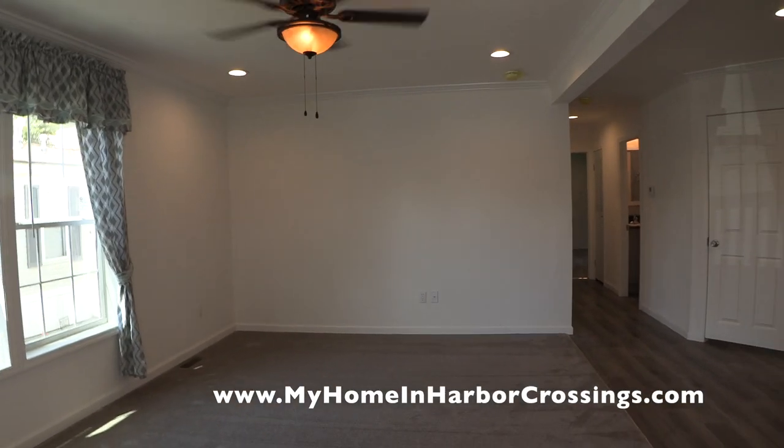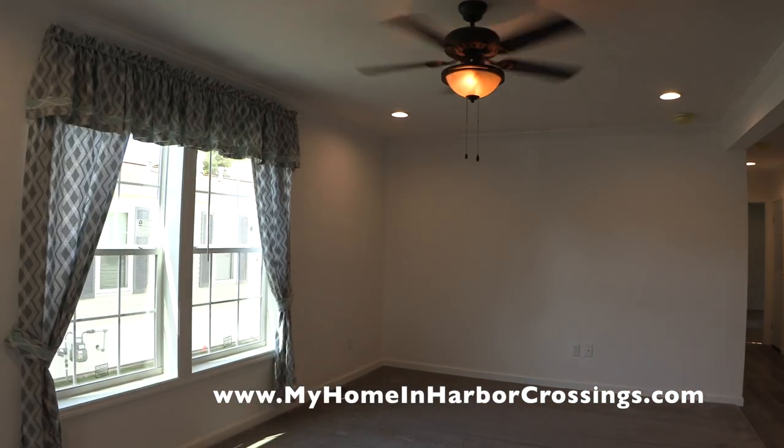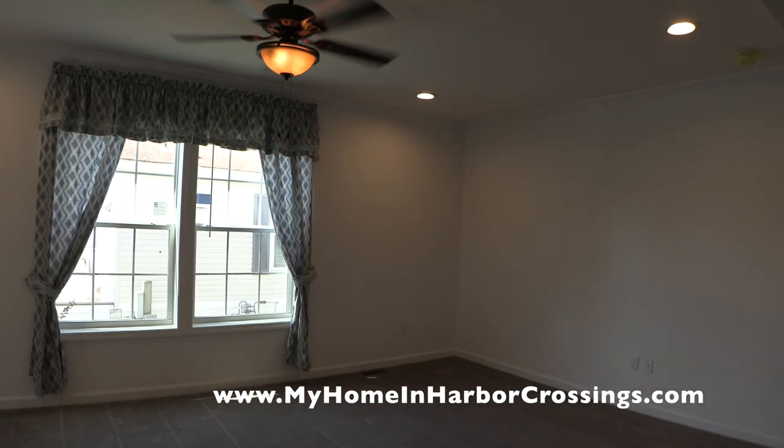So here you see the living room, which is carpeted. You've got a living room fan, and you've got LED lights above. Those are custom curtains on the double windows.